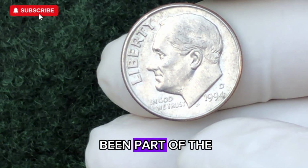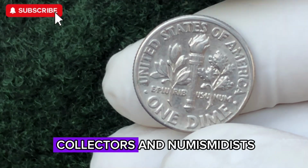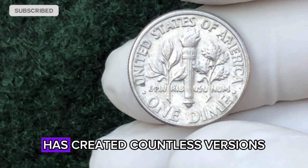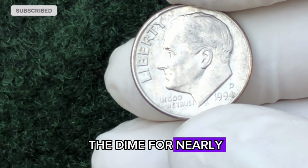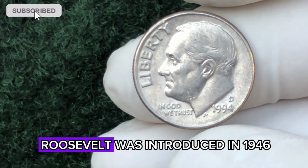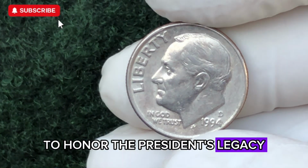Though it may have been part of the typical pocket change passed through the hands of millions, it possesses a unique story that has made it highly sought after by collectors and numismatists alike. The U.S. Mint, which has been producing coins since the late 1700s, has created countless versions of the dime. The design that graced the dime for nearly half a century is none other than the profile of Franklin D. Roosevelt. This image of Roosevelt was introduced in 1946, just a year after his death, to honor the president's legacy.